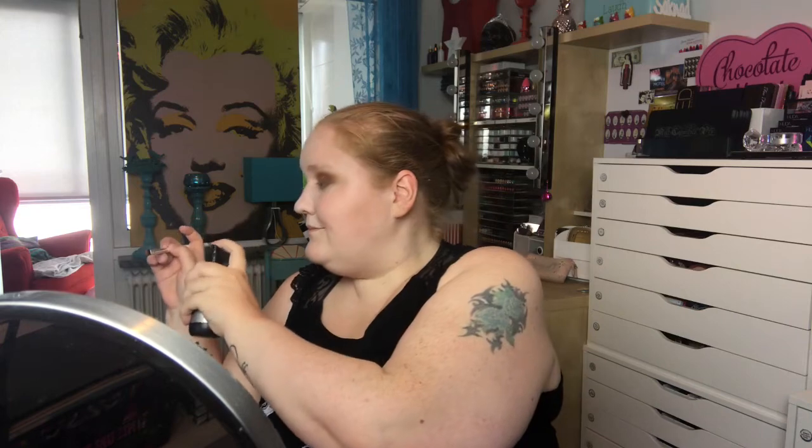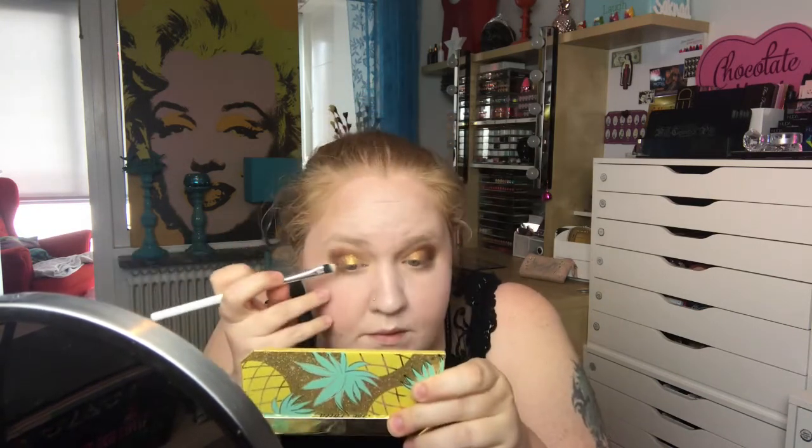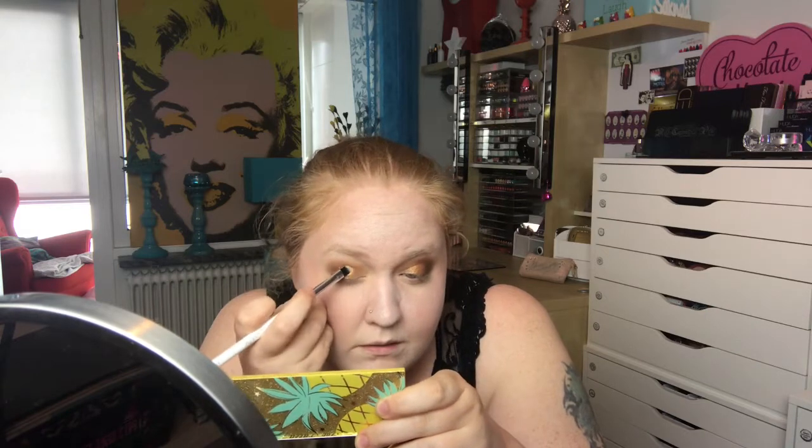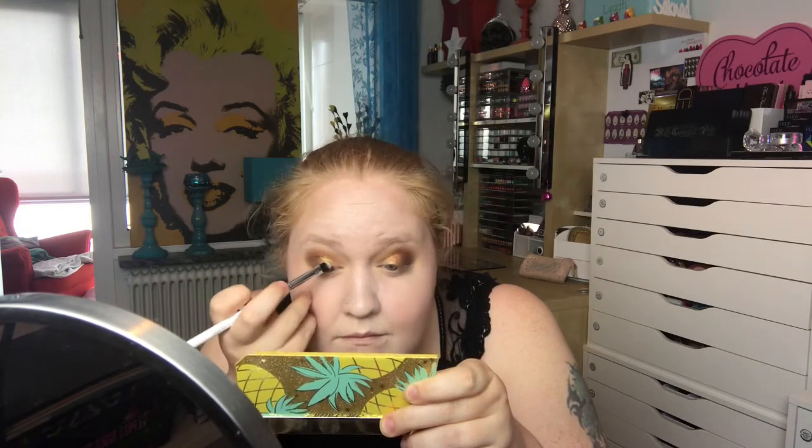But it's still a bit annoying. I hope you can see what I'm doing. Please don't give me fallout. And the Too Faced one is slightly more bronze, and this one is slightly more gold.